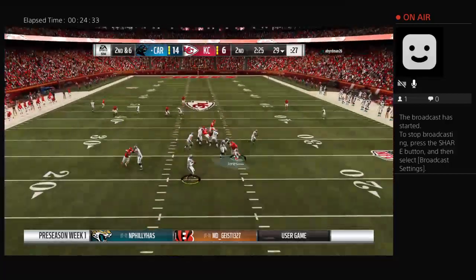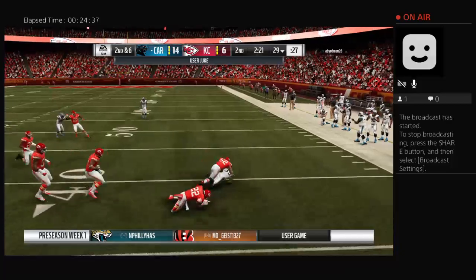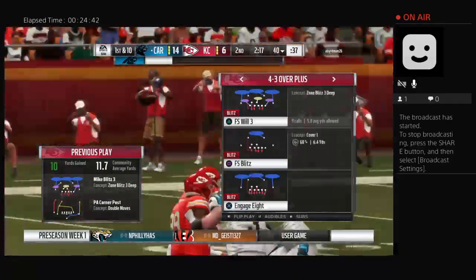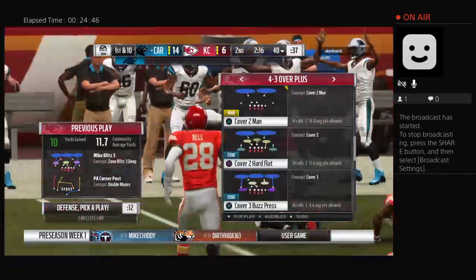They go play action now. Osweiler. Underneath, this is Bernard. And he takes us up to the 40-yard line before being corralled. Give him 10 yards on that one, and that'll earn him a fresh set of downs.